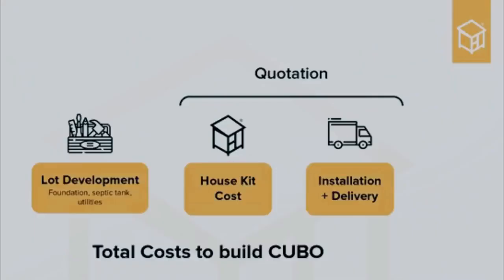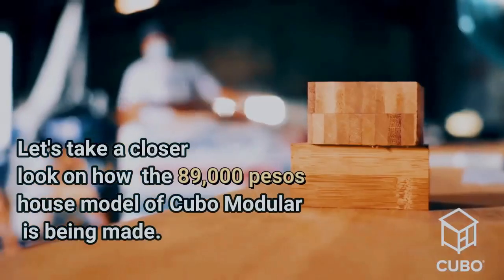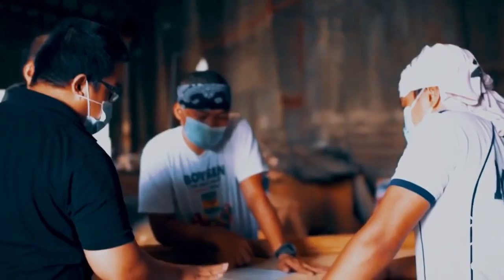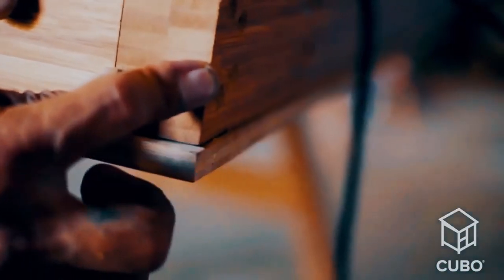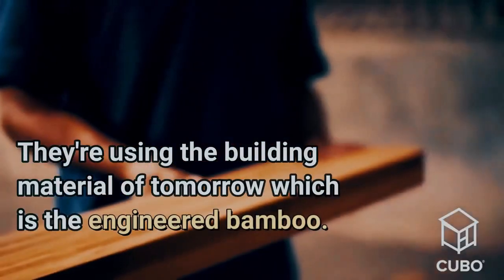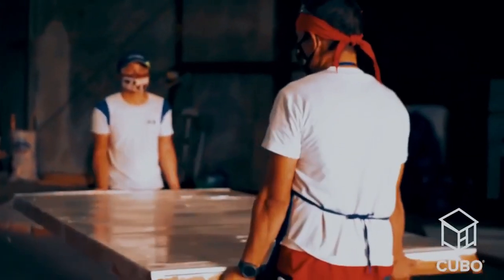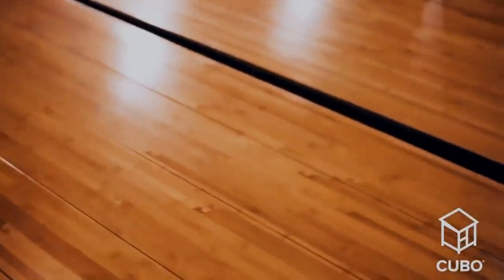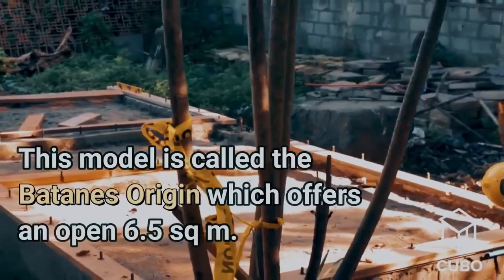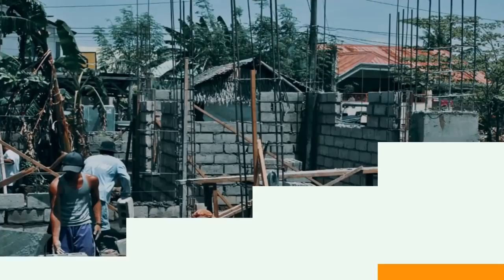Yun pong ipoprovide namin sa inyo na quotation is for your entire house kit. Lahat ng kakailangan nyo for your home. So from the floor all the way to your roofing. Kasama po yun. Pati yung electrical, plumbing, kung standard or loft model. Kasama po yun. Lahat ng electrical fixtures, switches, lights even. So available po naman lahat ng inclusions in our product specifications documents that we will also provide you once you have chosen your model.